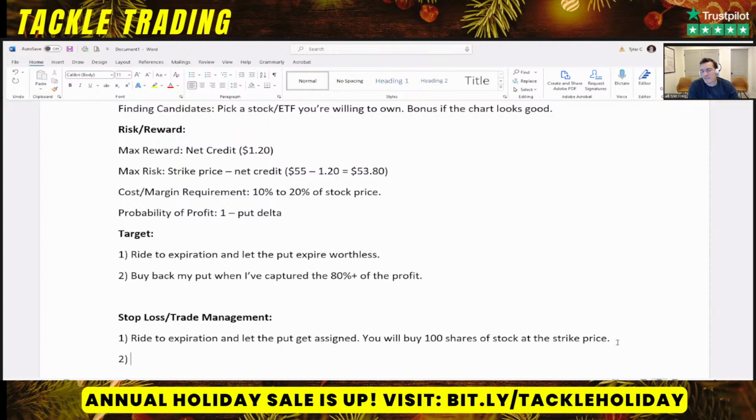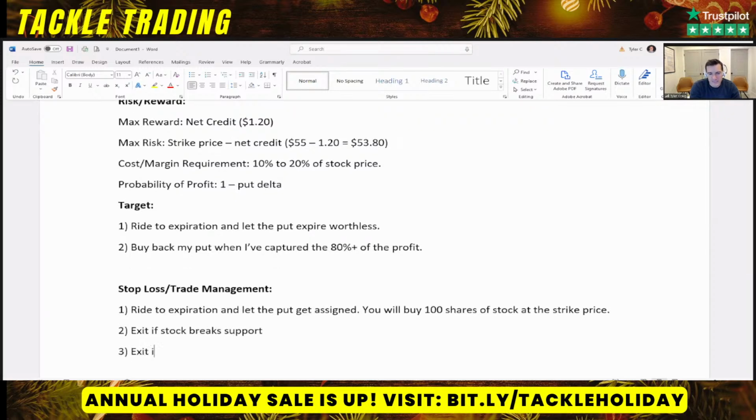Some people aren't. They're like, listen, I'm not selling puts with the intent of being assigned. I want to just get out if it goes against me too far. I want to just pull the plug. This is just a high probability cash flow trade. And if I'm wrong, I would rather hightail it out of here. So, you could exit if the stock breaks support and you're not bullish anymore. You could exit if the stock reaches the strike price and the put moves in the money, right? Because you just want to get out.